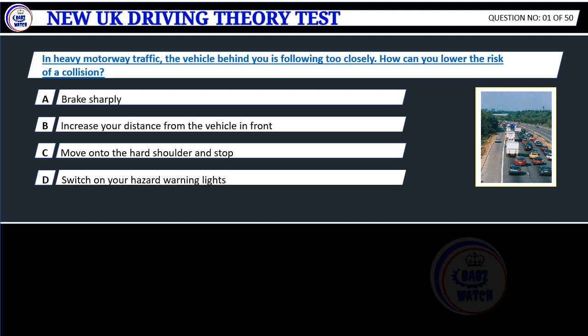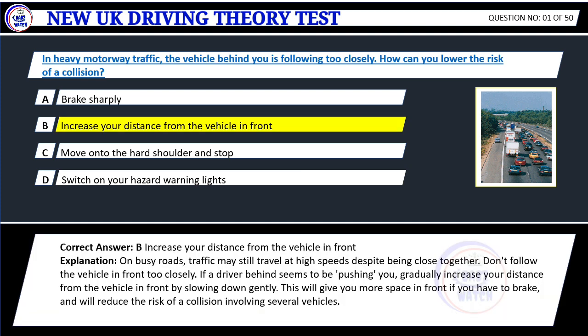A. Brake sharply. B. Increase your distance from the vehicle in front. C. Move onto the hard shoulder and stop. D. Switch on your hazard warning lights. Correct answer, B. Increase your distance from the vehicle in front.